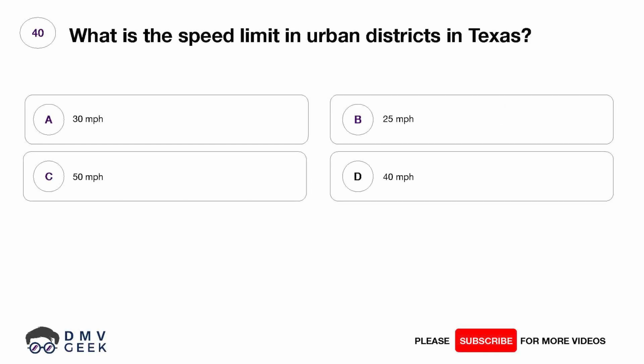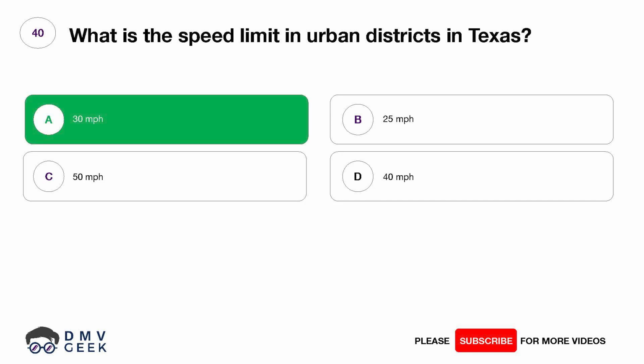Question 40. What is the speed limit in urban districts in Texas? A. 30 miles per hour. B. 25 miles per hour. C. 50 miles per hour. D. 40 miles per hour? The answer is A.